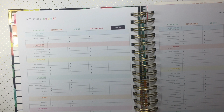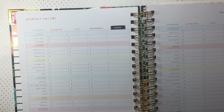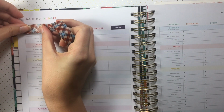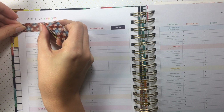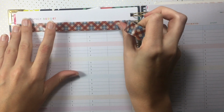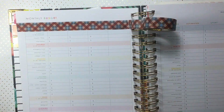I used the Living Well planner, and you'll see on the top there are different headers for each column. I use the planner a little bit differently, so I start off by putting this washi that I got from Target about a year ago on top of everything that is irrelevant to my budget. Instead, I'm going to go week by week and track my spending.